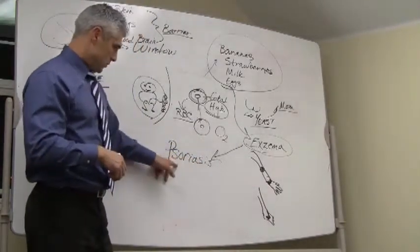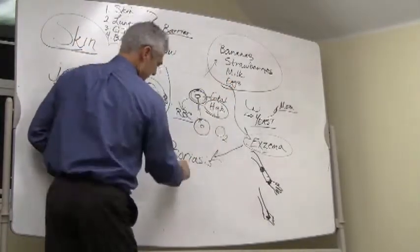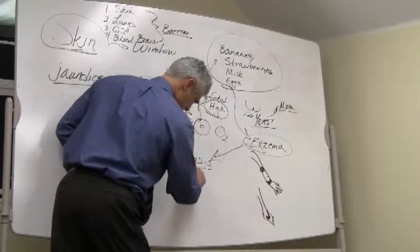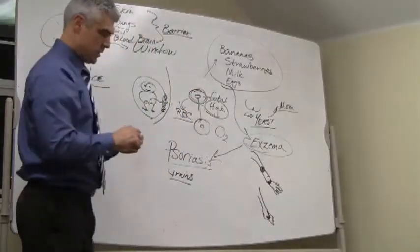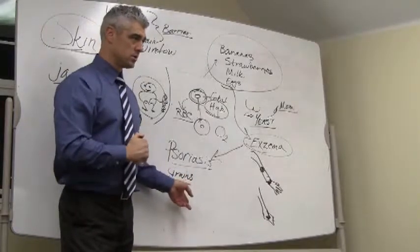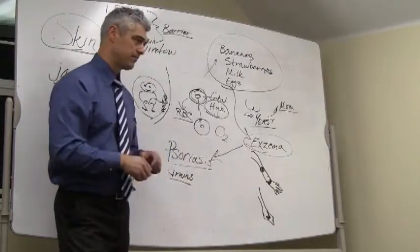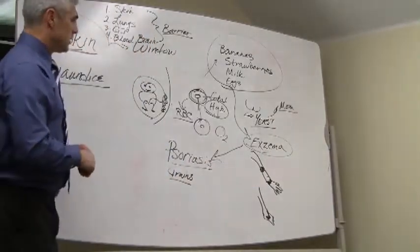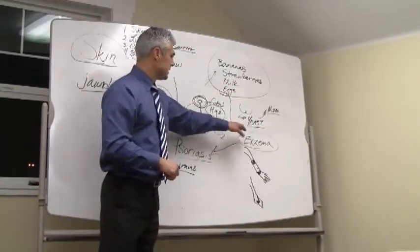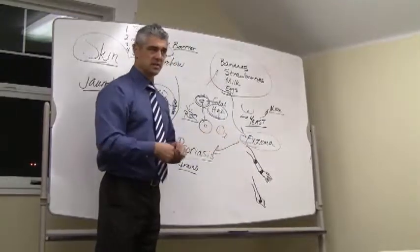Okay? When we see this, then we're often looking more at the grains as the irritant. So in this case, wheat, rye, barley, oats, corn, and soy. And that's what we really look for there. Okay? So again, several different presentations, and again from newborn to toddler just by looking at the skin.